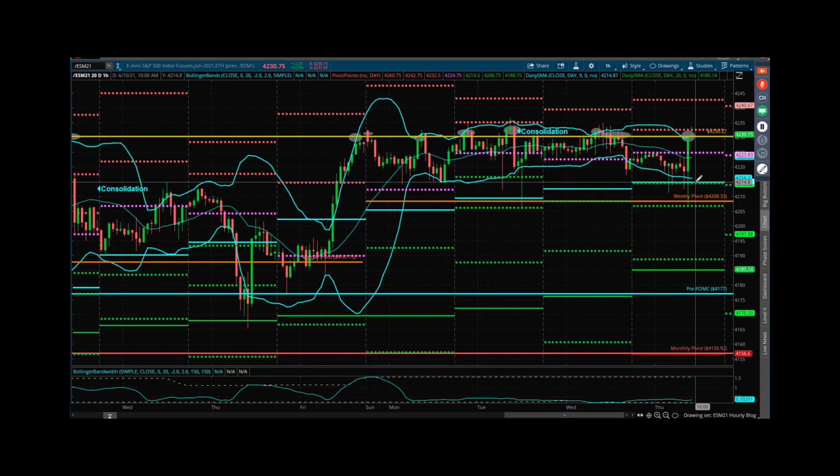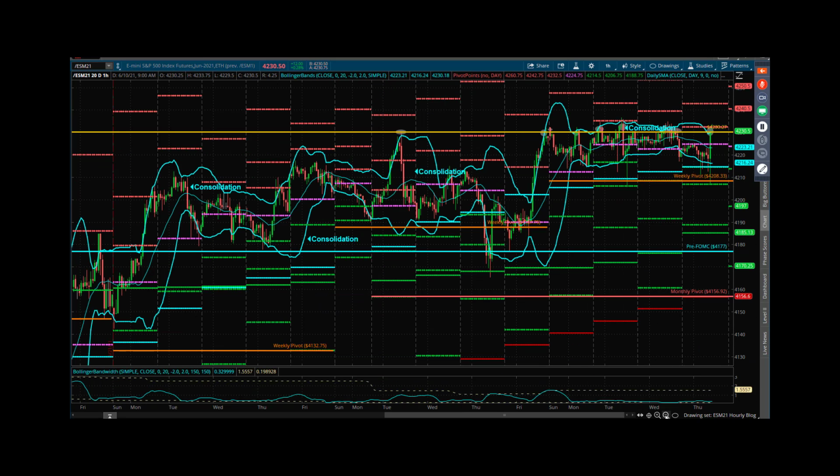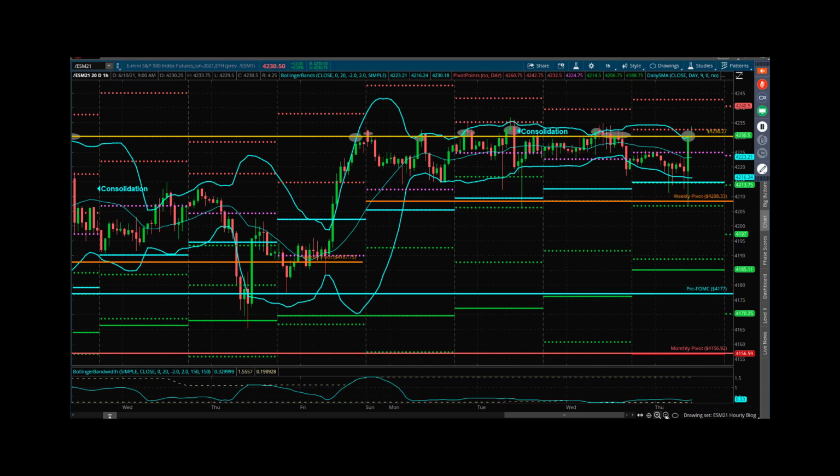It's been quite a few days. You can see how tight the bands are on the hourly chart, the Bollinger Bands, these two blue lines here. And as I back this out, you get smaller consolidation periods, but this has been a pretty long one. And the good news is the longer and tighter the consolidation, the better the volatility on the expansion. So we have that to look forward to.